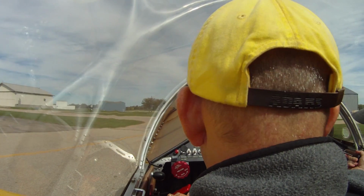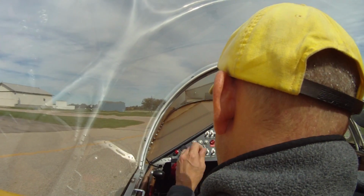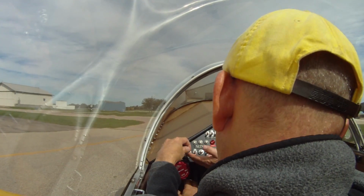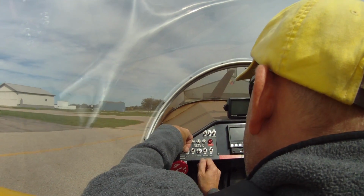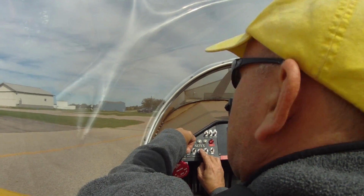You want to crack the throttle a smidge, and then when you're ready, all the switches on. Switches on. Master to. Okay. And then clear.